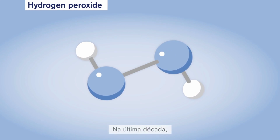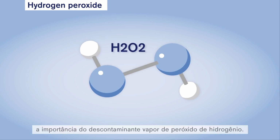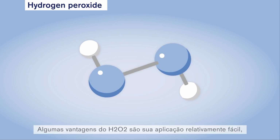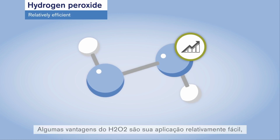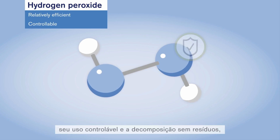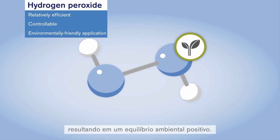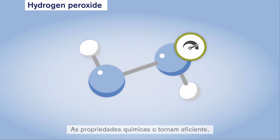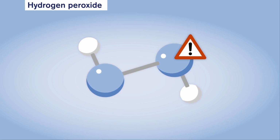During the last decade, there has been a significant rise in the importance of hydrogen peroxide vapor as a decontaminant. The advantages of H2O2 are its relatively efficient application, its controllable usage, and its residue-free decomposition, thus having a positive environmental balance. Its chemical properties make it a powerful decontaminant, but also carry risks.